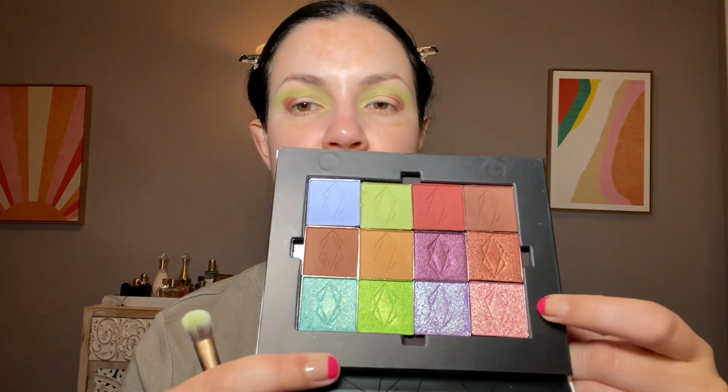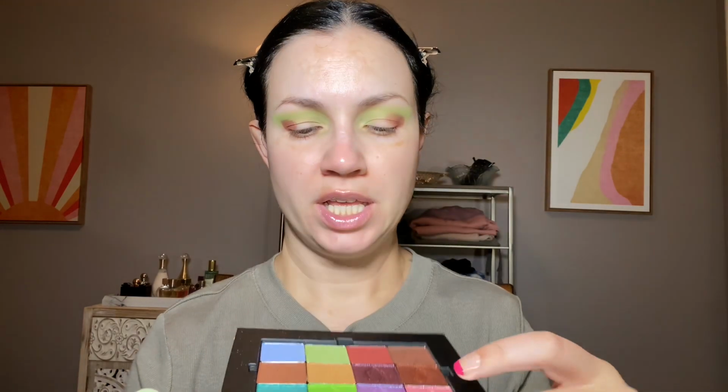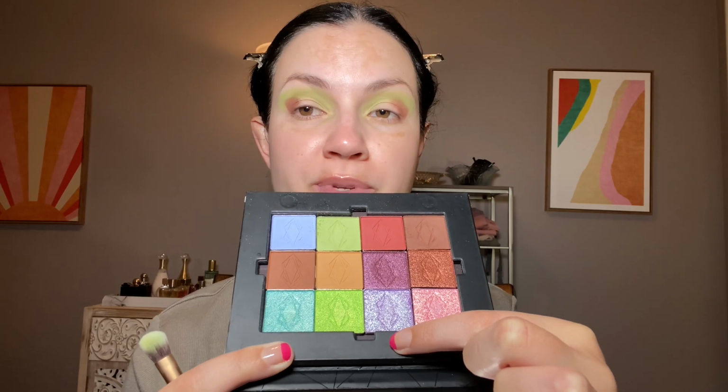So I am thinking, for sure I want to use Arcade, which is this first one here, which is a duochrome. And then I think because I used the green, I do want to use this green. What is that one called? Vertex. Yeah, so this is Vertex. This is the other duochrome, Synth, which I also really wanted to use, but it might be too much. Or maybe I'll do that on the inner corner. We'll see. Okay, let's start with Arcade, which is a peachy pinky duochrome.